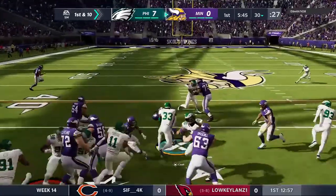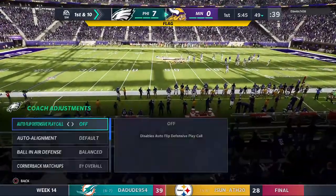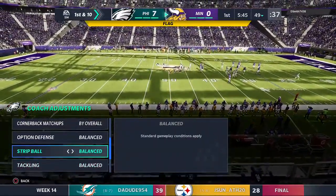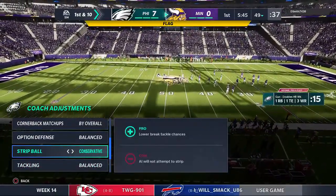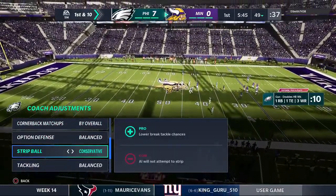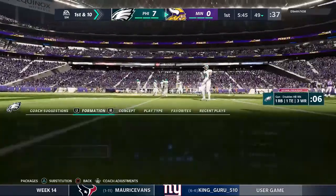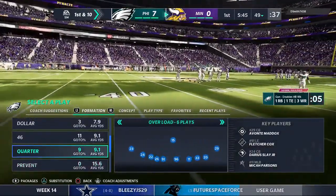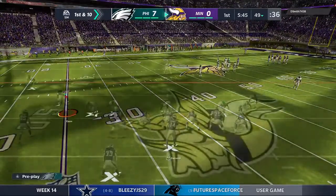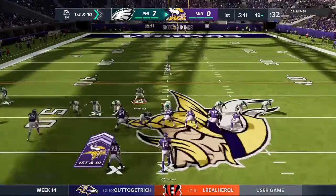Now the first carry for Dalvin Cook. And he'll be brought down. Oh, that's a face mask. Certainly looked like it. Indeed, here come the flags. So the penalty yards marched off on the face mask. Here's 1st and 10.